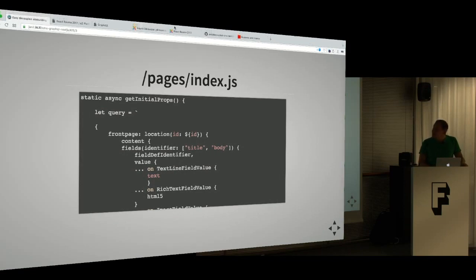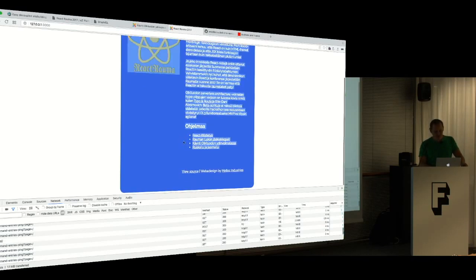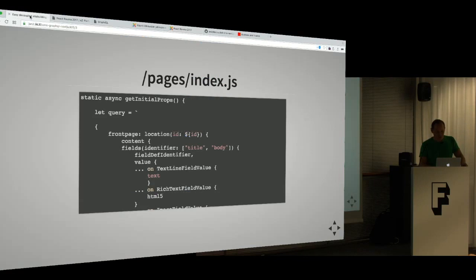So in our IndexJS, because you can nest multiple different queries into a single query within GraphQL, here I get the main content here. So this is technically just this, but I also do get the navigation menu here. So going back here, Next.js has a React class or component class or component object. When you add get initial props, then this is the one that will initialize it and so on.